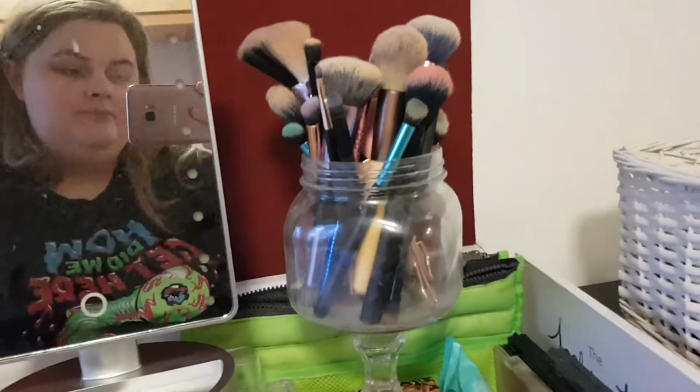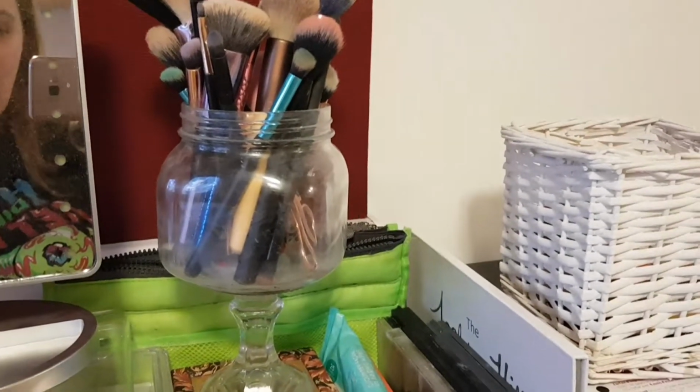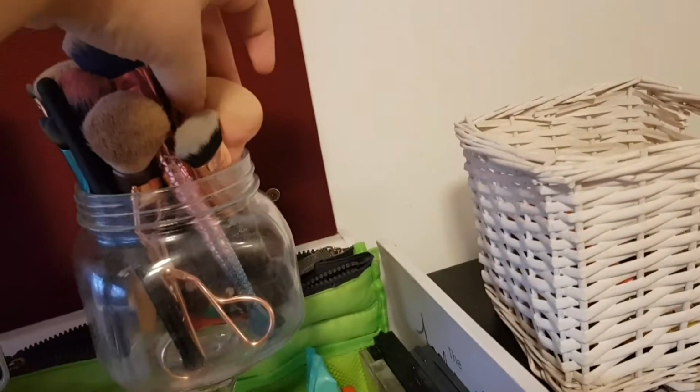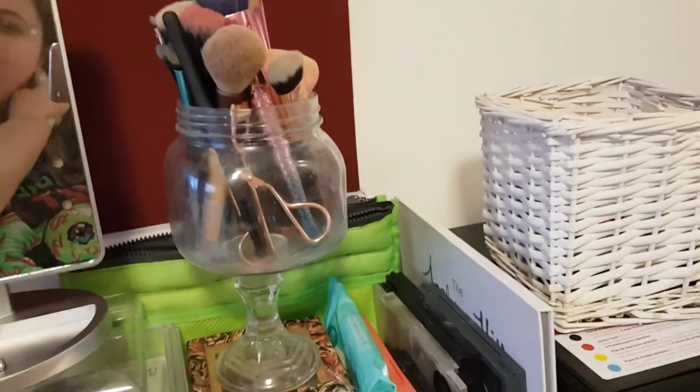next we have my brushes that I keep in this candy jar like ornament thing. I keep all my brushes in here along with my eyelash curler and my beauty blender, but I'm not going to go into too much detail with those because they desperately need cleaning and I'm slightly embarrassed.